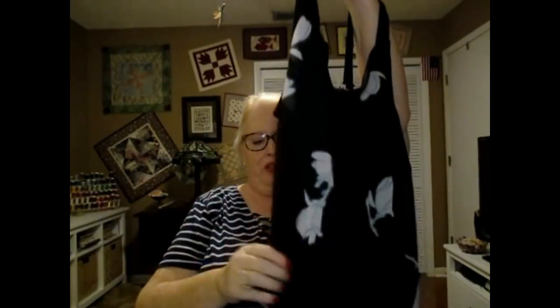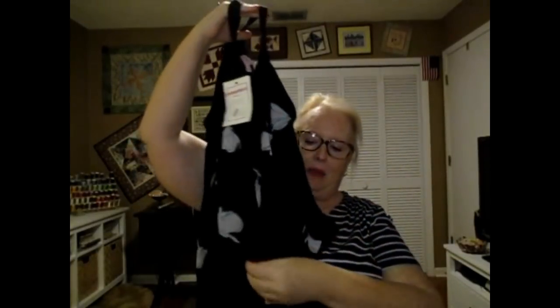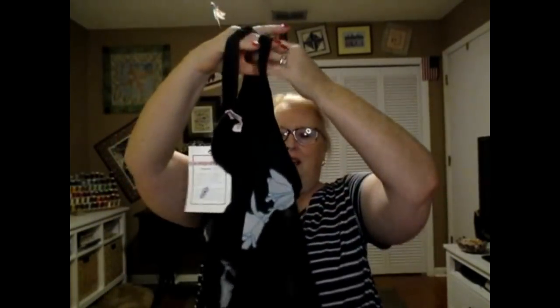Okay, it is a top that appears to be kind of sheer, but really it's got a built-in cami. Can you see that? It's a cami right here. And then this lacy, I keep saying lacy, this sheer part stops. And then at the bottom, the sheer part is longer, even though the poly dips down into a diamond shape. It still has this part. So I think when you put it on, it's going to look like you're wearing a cami with this top on top of it. So that'll be interesting.